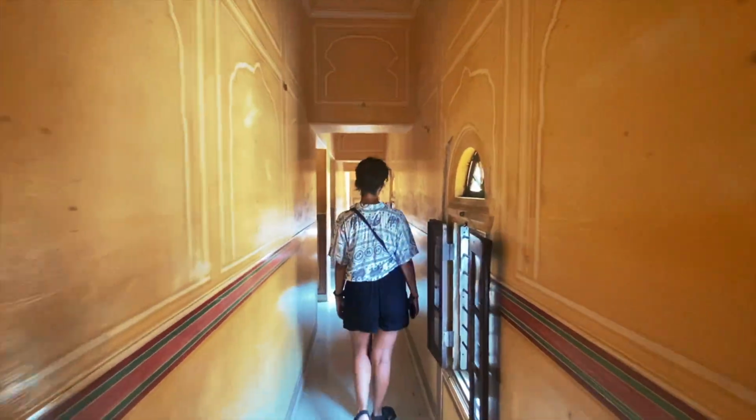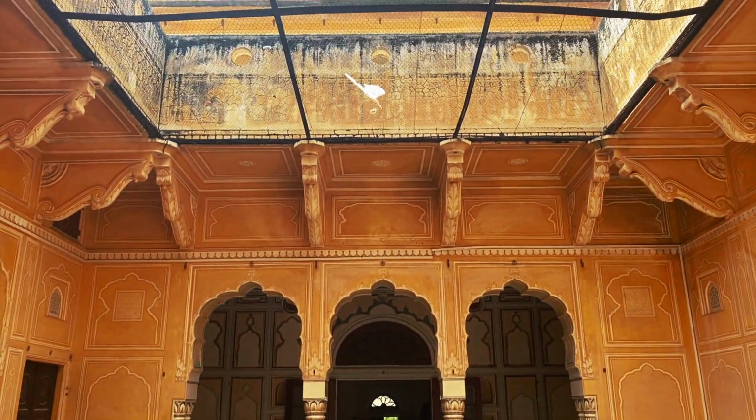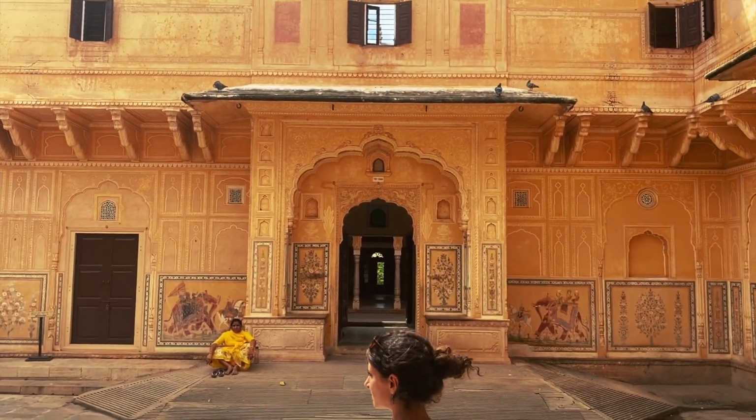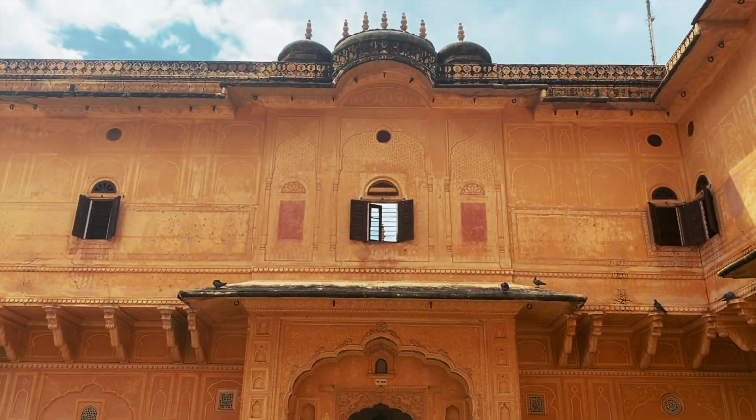I've never felt so royal walking through hallways like this. I also feel a little bit claustrophobic though, so it kind of balances itself out. Again, like Amber Fort, the colour overtone here is definitely amber as well. And I think it's really beautiful, it works really well, and it kind of illuminates as well when there's a lot of sunlight.